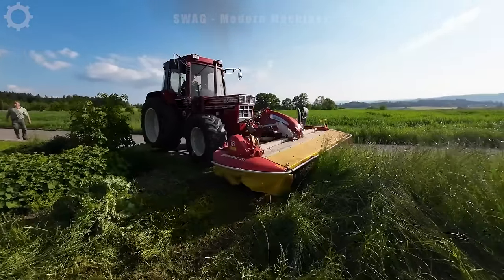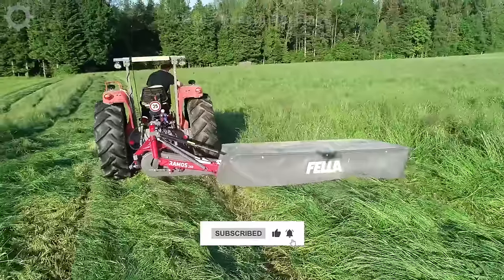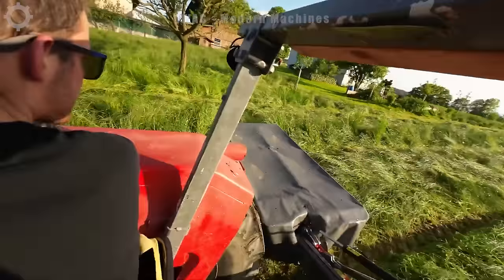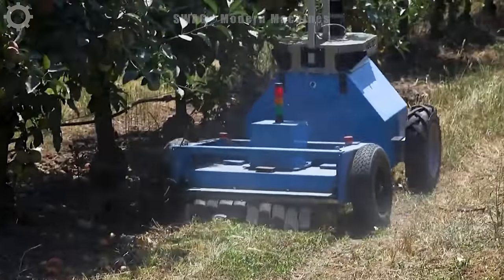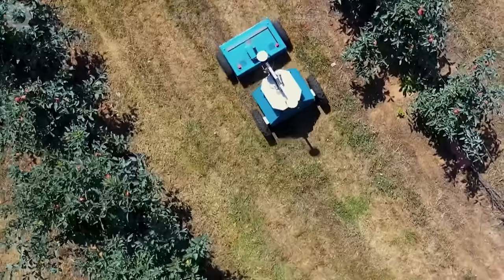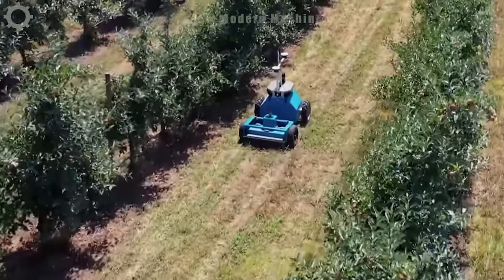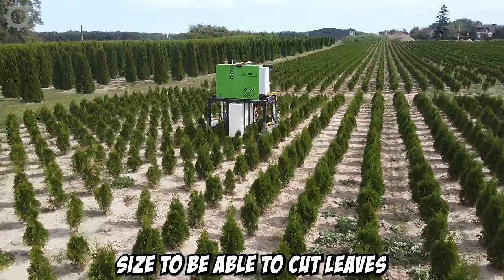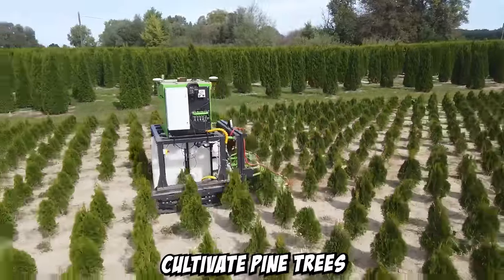The lawn mower will be a great assistant for you. Looks great! Would you like to own such a machine? I really admire the people who make this amazing machine. It'll make it easier for farmers to cultivate pine trees.